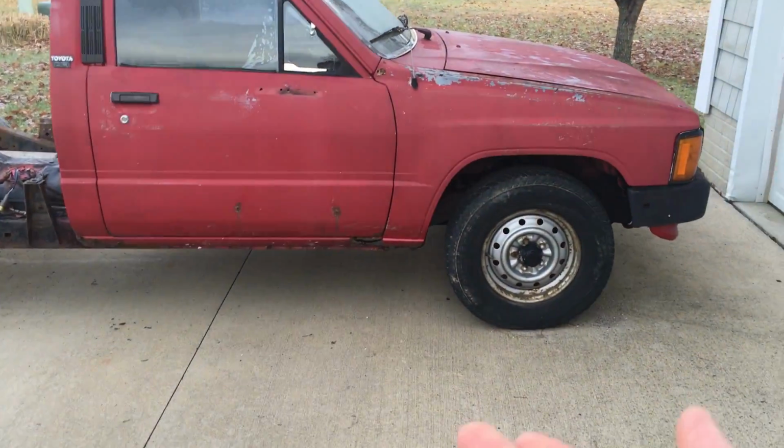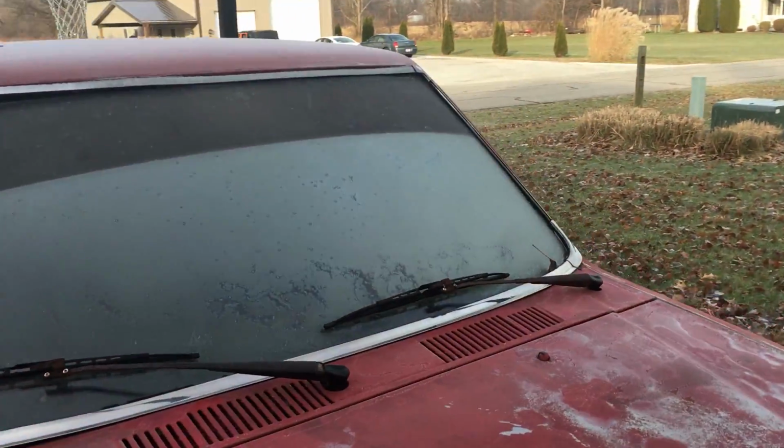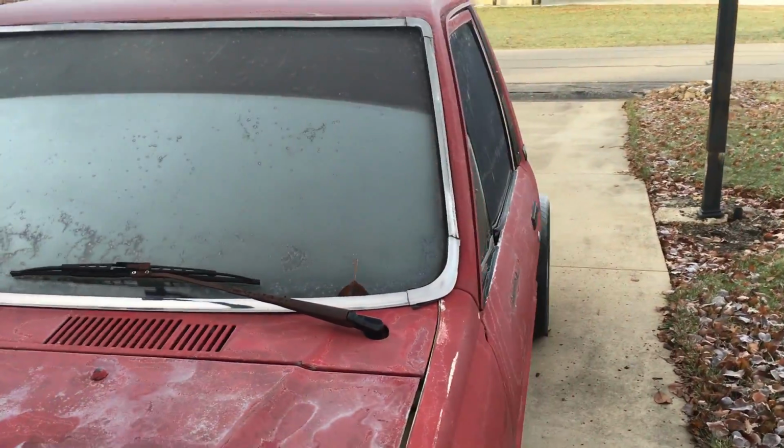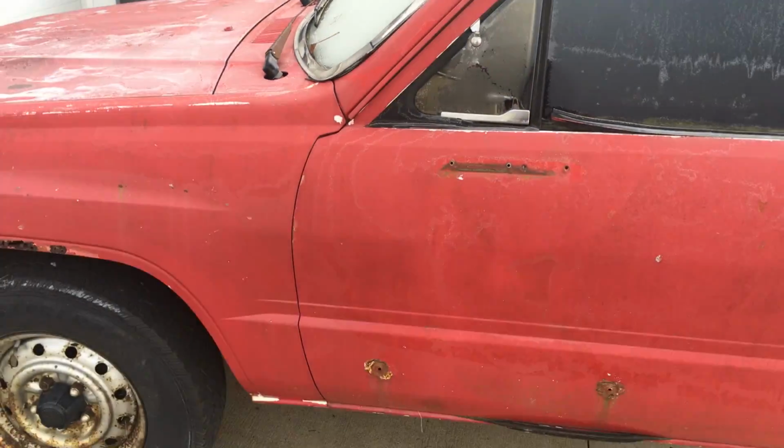Hey everyone, it is a cold morning here in Ohio and I haven't started the '86 one-ton pickup in like two months. It's time to start parting this thing out, so I'm going to pull it in the garage and get to work on the interior.